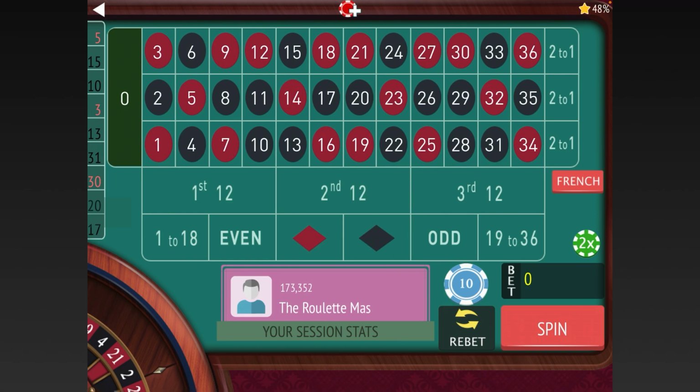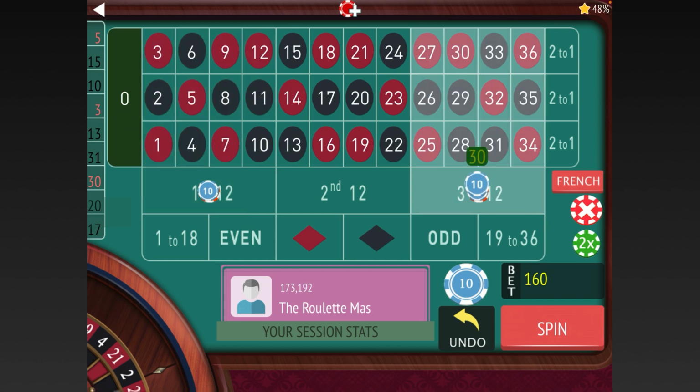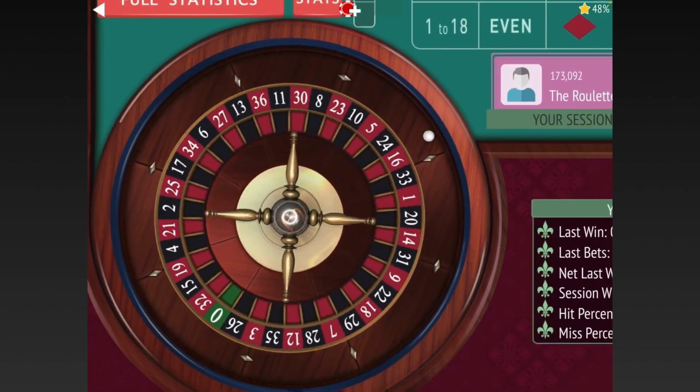So now we're going from 110 to 130, up 2 units. We'll pick the first 12 that just hit, and then we'll pick the third 12 that hasn't hit recently, 130 each. Yep, 260 total. Okay, here we go.